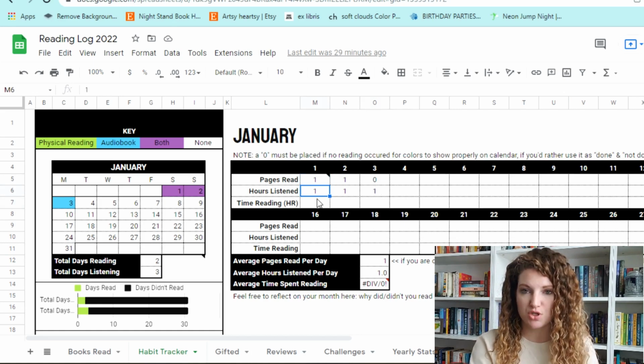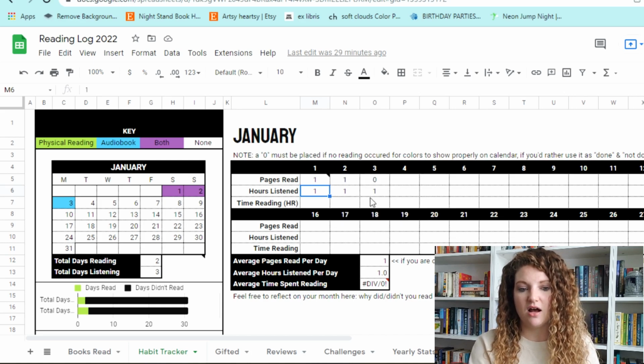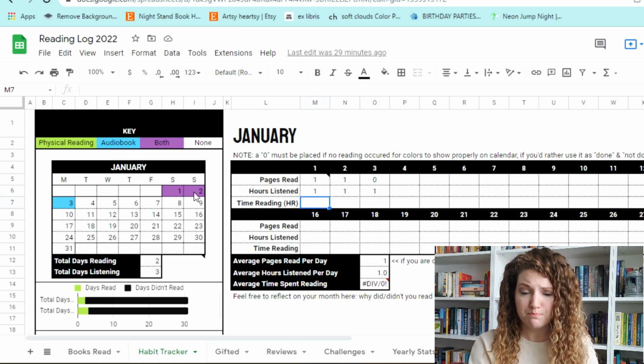So you can see these first 3 days in January. I read, I listened, and then on day 3, I did not read anything physically, but I did listen. So this time reading, I'm not using. But over here, this is conditionally formatted to where if it's both, it will automatically turn it purple. If you only do audiobook, blue, and if you only physical read, green, and if none, it will be white.